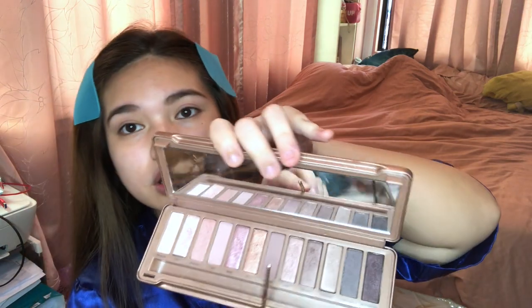get ready. But I have a different brush with me, but it's very thin at the top. It's a small brush. So what I do is I put a little bit on my under eyes, just to give shape. I would probably use Lunar.